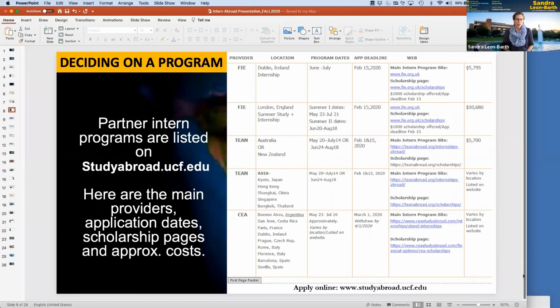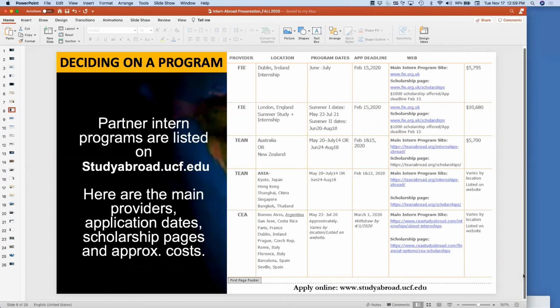Excellent. From this slide, just know that the numbers for the cost might be adjusted slightly because these are numbers from last year. But as you get closer to deciding on a program, each site is going to have the cost listed, or Study Abroad will give you that cost for partner programs. This slide is very helpful because the application dates stay pretty much the same. And of course the websites and scholarship pages are pretty important information as well. Thank you. You're welcome.